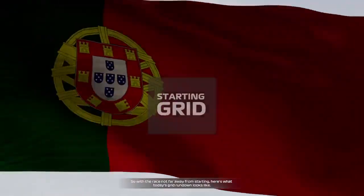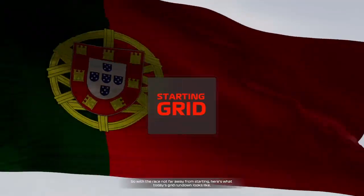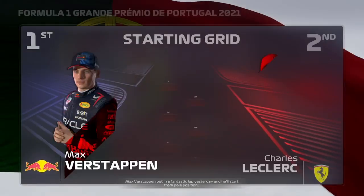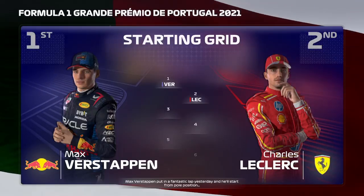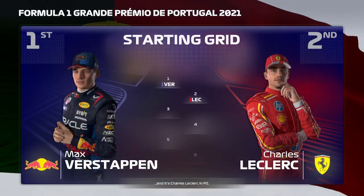So with the race not far away from starting, here's what today's grid rundown looks like. Max Verstappen put in a fantastic lap yesterday, and he'll start from pole position. And it's Charles Leclerc in P2.